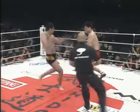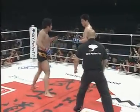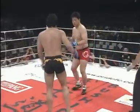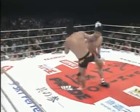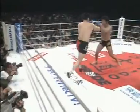Yamamoto keeps his hands down low even after coming back with a nice punch kick combination. Now he's getting busy again. Good low kicks from Yamamoto, trying to take away that lead leg of Mubei. Continues to throw the right hand. It's a big right hand, but you can see it coming.